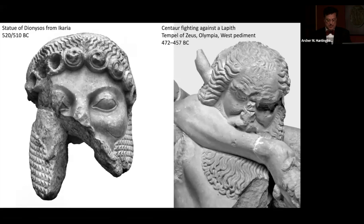For instance, the centaur from the west pediment of the Temple of Zeus at Olympia has thin, long strings of hair waving down all around the face in the same way. Classical sculpture has a new sense for unity and interior logic of sculptural forms. All details are treated and handled uniformly.